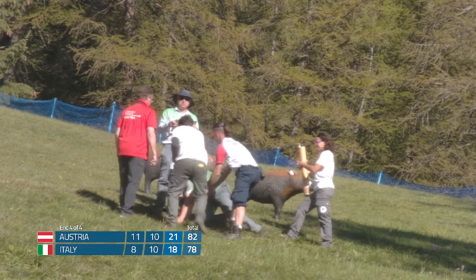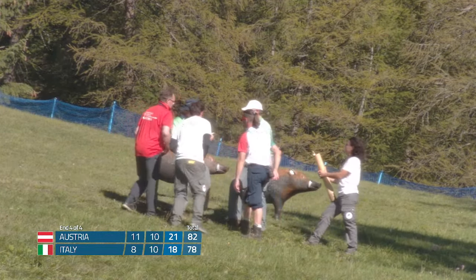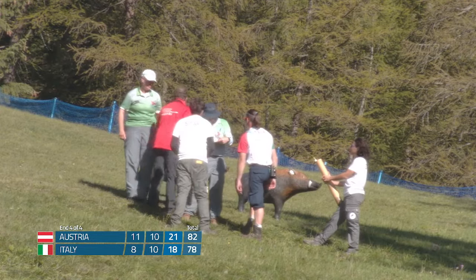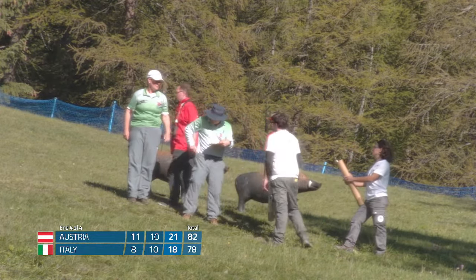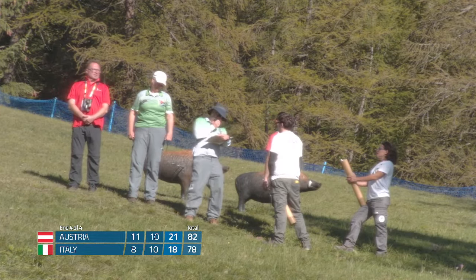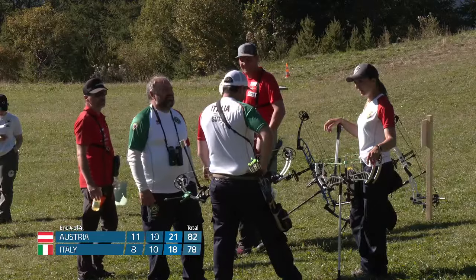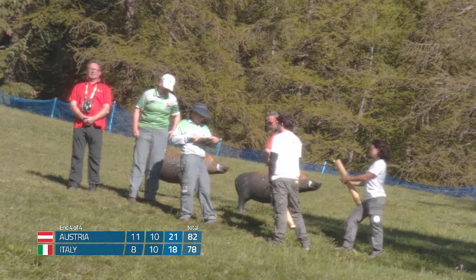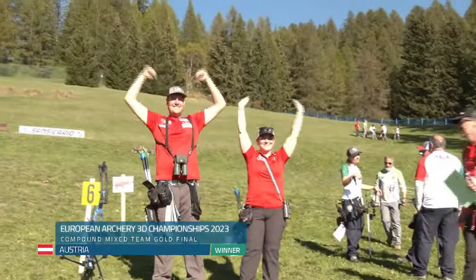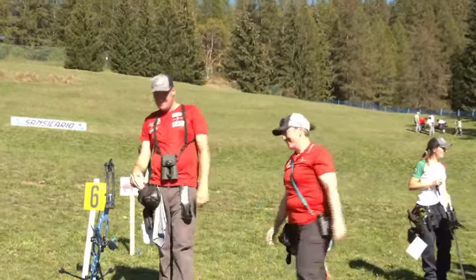Okay. The judge just fell. But I don't know if he tripped or if he's not feeling well. Okay. He's stepping back. Okay, we are still waiting for the confirmation, but okay, yeah. Austria are the new European champions. So they're happy. High five for them.